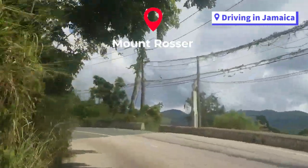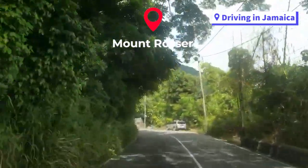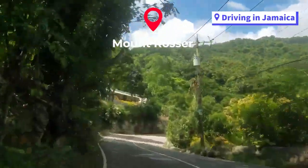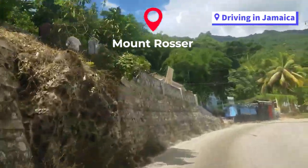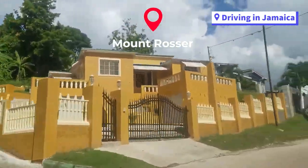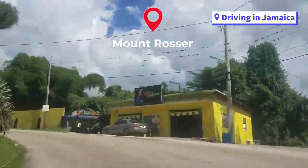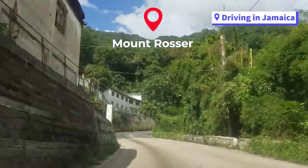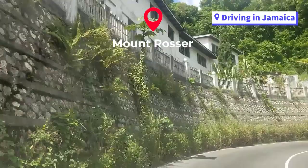Now as we're going around this corner, you notice how narrow the road is. So what usually causes a traffic jam is when trailers or big trucks use this road and they both try to go around a corner, they usually get stuck, meaning that they both can't pass. So that's why the government recently widened some of these corners to make it easier. Okay, as you can see, when we're coming up to this corner now, you can see there's a lot more space. So where the terrain or the road allowed the corners to be widened, they were widened.